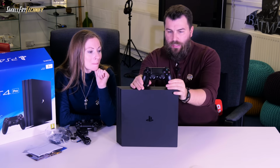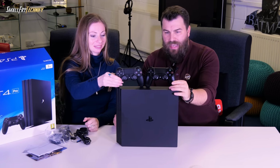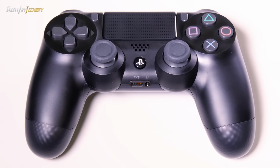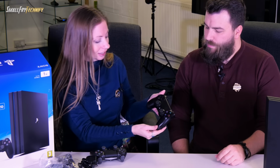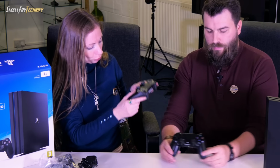So this is, again, the original PlayStation 4 controller, as you can see, and we've got the new one here, and size-wise, everything else is almost identical. The only difference is the colour. We noticed the colour's more like a grey in this one. I don't know if it's just because the old one is slightly older, but it has more of a sheen to it, more glossy, possibly even a glare in the light. And the new one seems to have so much more of a matte finish.